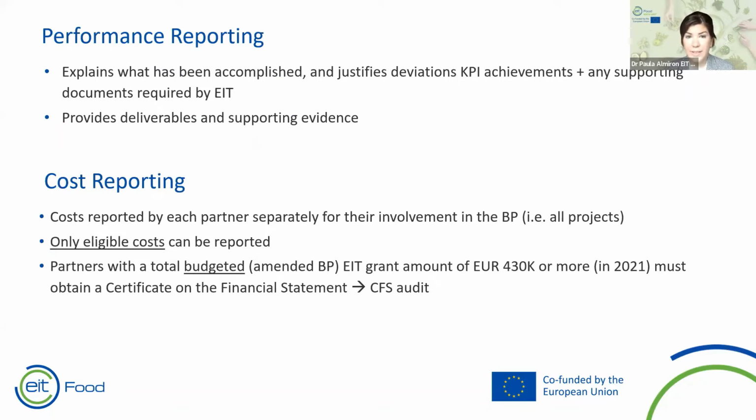If we move now to the reporting, we have two main parts in the reporting that you may submit for each of your projects. So we have the performance reporting and we have the cost reporting. The performance reporting is the responsibility of the activity leader and consists of an activity performance report, a report on the KPI achievements, some deliverables and supporting evidence, and an explanation of any budget deviations that you may have.